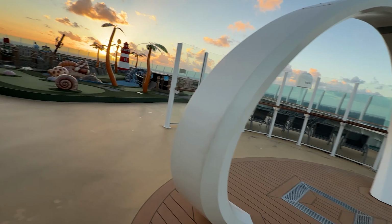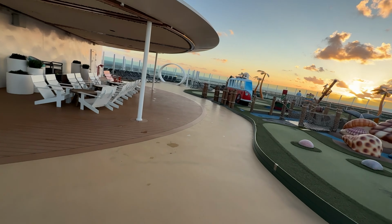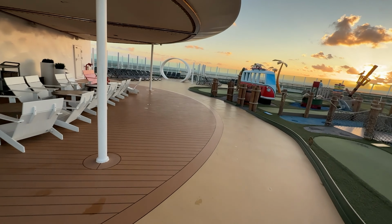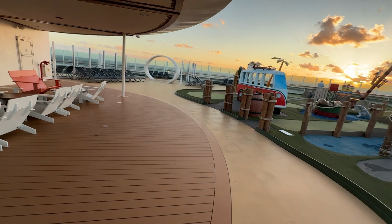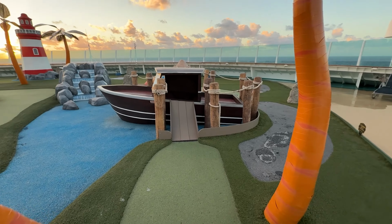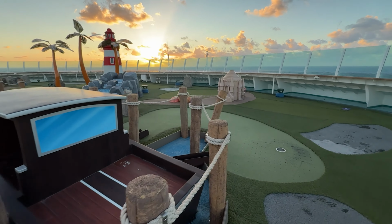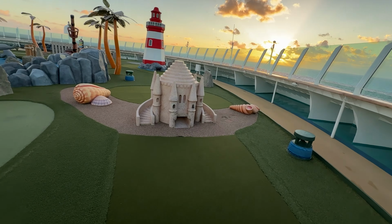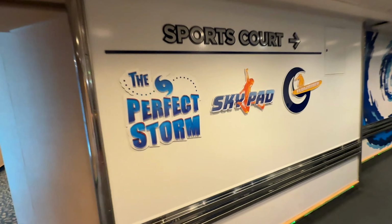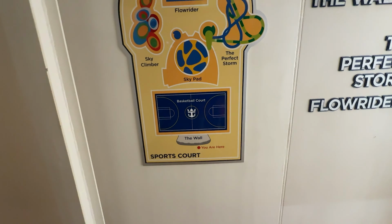Deck 13, the forward area, has chairs for sunning and relaxing and a mini golf course called Independence Dunes. Big ovals are shower-type water features for cooling off if you get too warm. Deck 13 aft has the Perfect Storm water slide, sky pad, and a Flowrider, as well as a sports court and rock climbing wall.